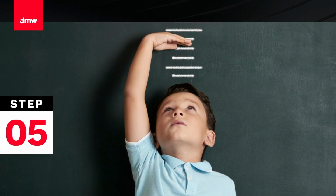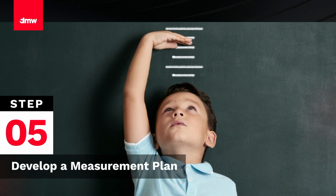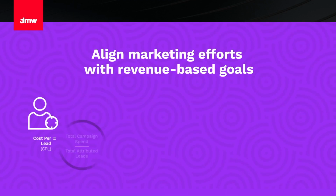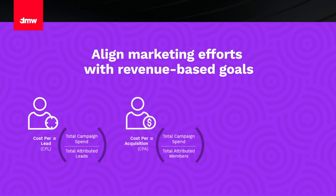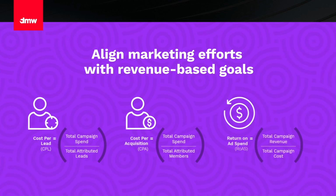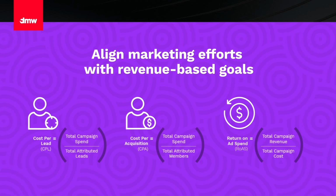Step 5. Develop a measurement plan. This is listed as the 5th step, but it's not intended to be thought about last. The entire focus of data-driven marketing is to learn from the data that you've collected in order to improve your marketing efforts. You'll want to frequently analyze data that you've collected to understand a prospect's preferences, their behaviors, as well as trends. These insights will allow you to continually refine your messaging.